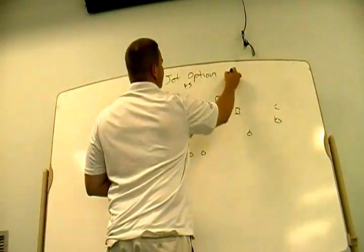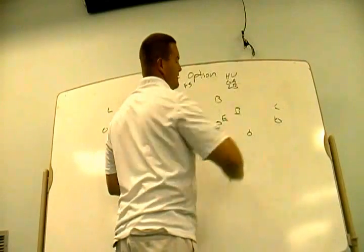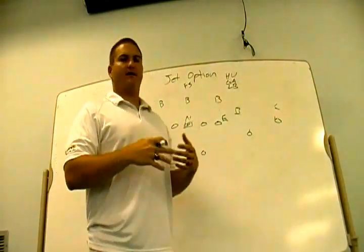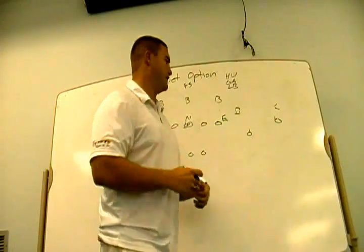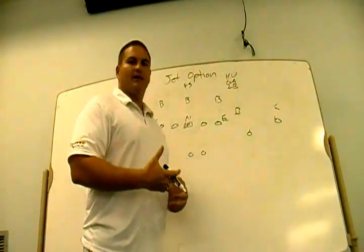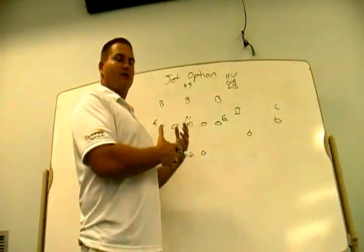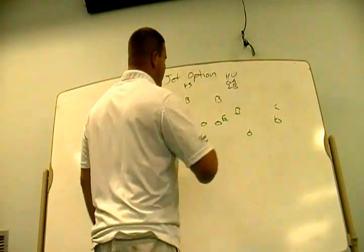Again, just like always, I will use my hugging linebacker blocking scheme. Again, that's why I like the hugging linebacker. It fits a lot of different plays that we might run. But again, this would be, say, jet option right. And it lets your linemen know they're using the hugging linebacker blocking scheme. It's blocked just like the belly zone and inside zone.